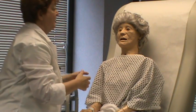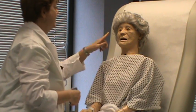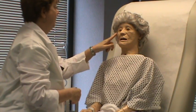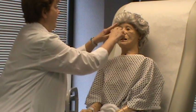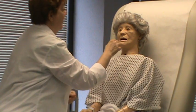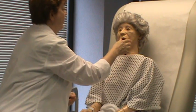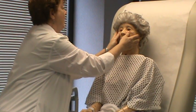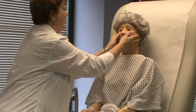And I examine her face, and I'll ask her to smile and puff out her cheeks and see if her facial expressions are symmetrical. She has a slightly asymmetrical look; her right eye droops a little bit, and her eyebrows are not symmetrical. When I look at her eyes, the sclera is clear, pupils are irregular, and I don't see any discharge, and the conjunctiva is clear.